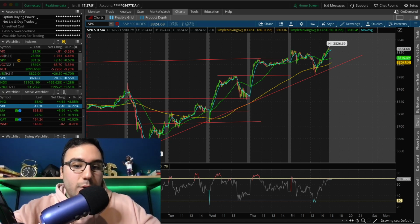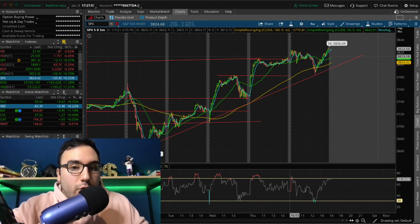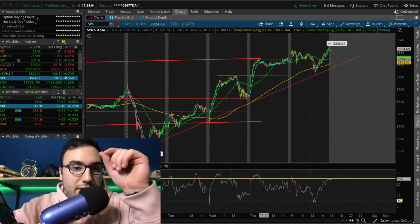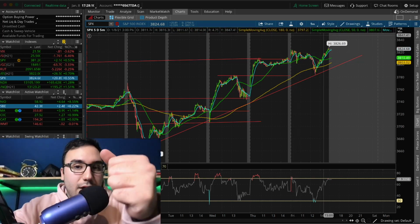So let's get into it, guys. Markets were pretty volatile today. You guys can see S&P 500 gapped up over 3810 this morning. We actually broke that double top resistance from yesterday's session right around 3110. We broke out of that, like I said, and you guys can see this is where the volatility started.